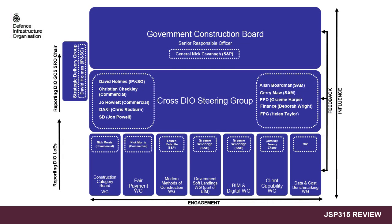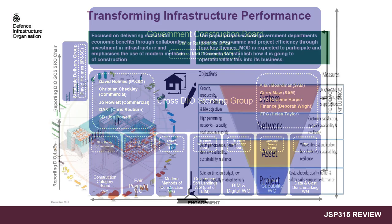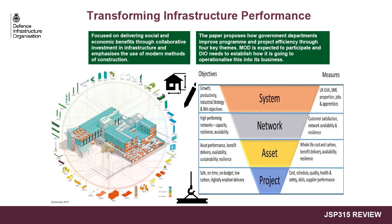DIO has established a Government Construction Board, with DIO Director S&P General Nick Kavanagh being the senior responsible officer. There's a cross-DIO steering group with wide representation broadly covering the government's initiatives, including BIM, government soft landings, and modern methods of construction.